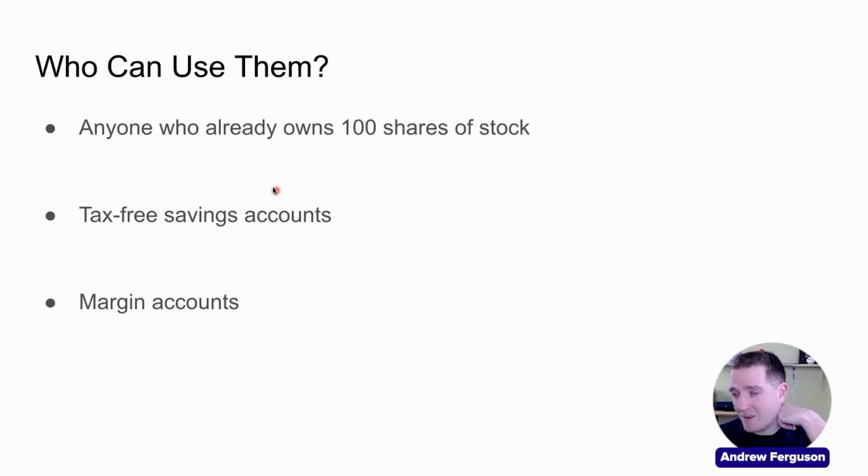You cannot buy puts, or you cannot use a lot of the options contracts, but you can use covered calls because they are generally thought of as safe and secured when they're covered because you already have the stock in your portfolio. You can also use them in margin accounts and use them in any kind of non-registered trading account as well.